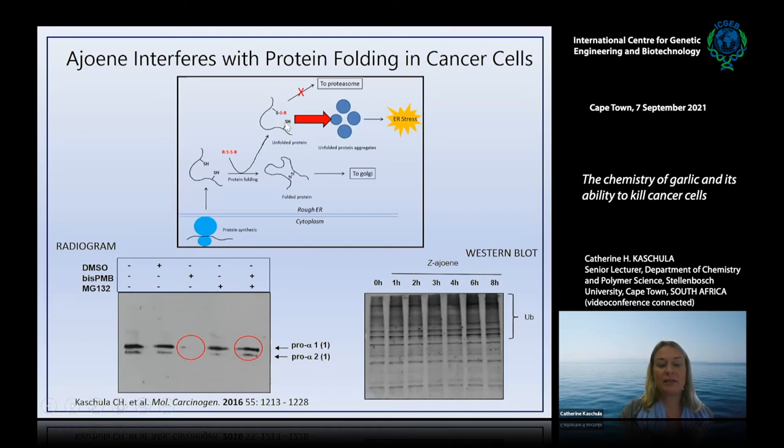So that seems to support this hypothesis, because it's showing that akin is actually inducing misfolded proteins, which we're not detecting because they're being sent to the proteasome for degradation. However, if we inhibit the proteasome, then we're allowing these misfolded proteins to build up, which in a way would be a nice combination therapy, I suppose, to give a proteasome inhibitor together with akin.